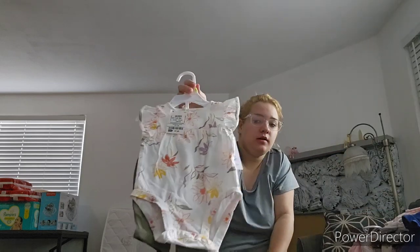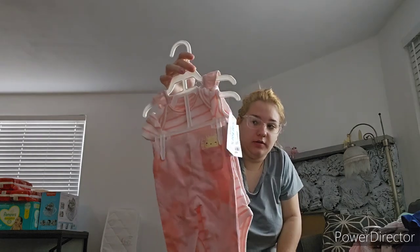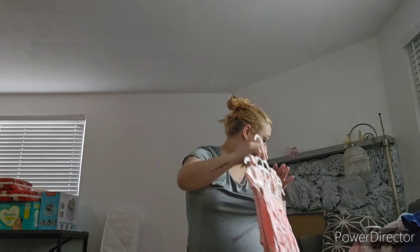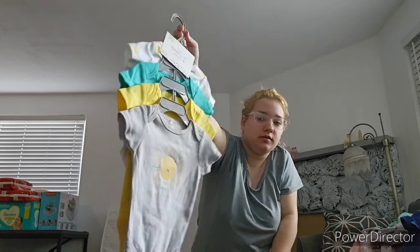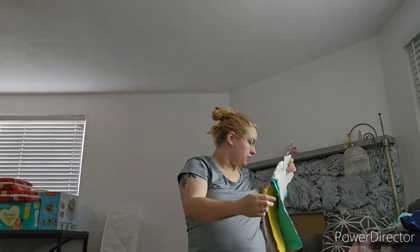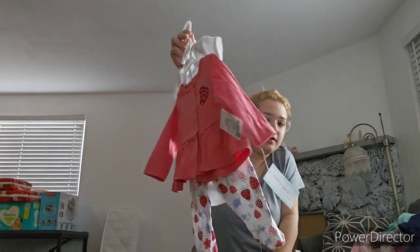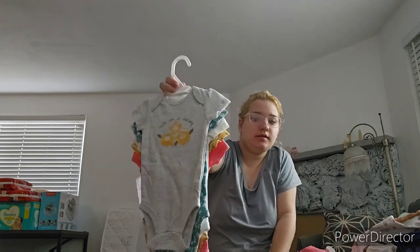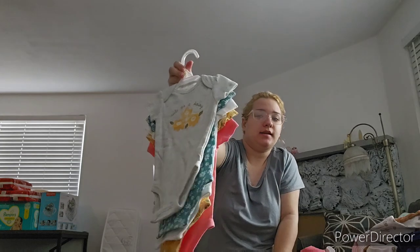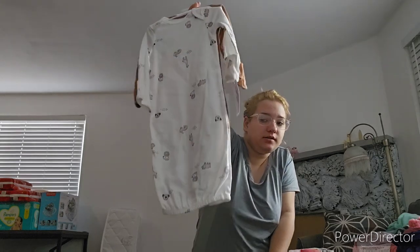I have this cute little outfit here. Another adorable little outfit, and a little butt pocket with the sun. And some bigger items here, onesies. This little cute strawberry outfit. Some more onesies. It says be kind, cute as a daisy. And these little sleep sack onesies.